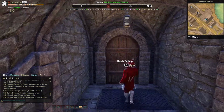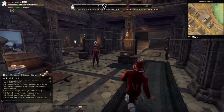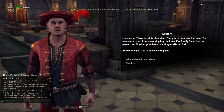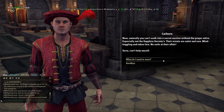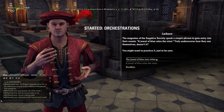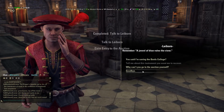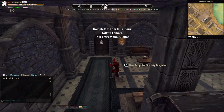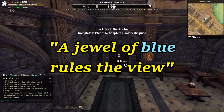Your first step is to head to the Bard's College, which is a few doors northwest of the Blue Palace. You're going to meet up with Lyborn, who's going to start you on the Bard's College quest, and he's going to say that the first instrument to fill the display cases is being sold at a private auction, but he can't get in. He's going to give you a passphrase to get you through the door, and that's "A jewel of blue rules the view."